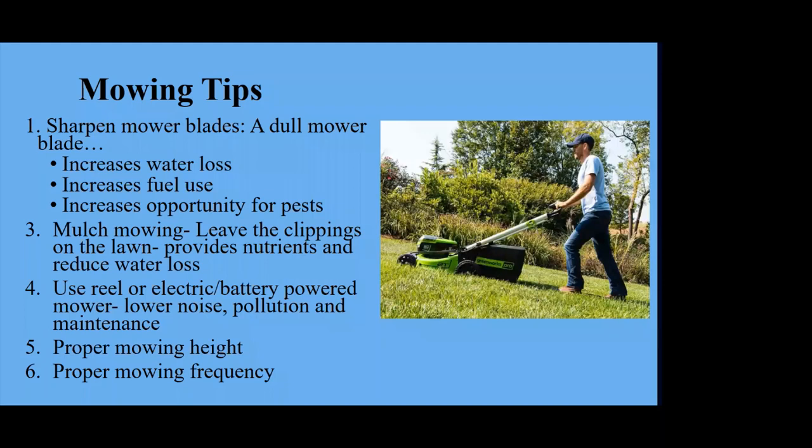But if it's your own blade, then sharpen your own blade. If you're mowing your own lawn, just sharpen your blades. Mulch mowing, again, leave the clippings on the lawn. It provides nutrients and reduces water loss, because again, those blades of grass are mostly water. That's what it's made from. Mostly water, has a lot of nitrogen in it as well.